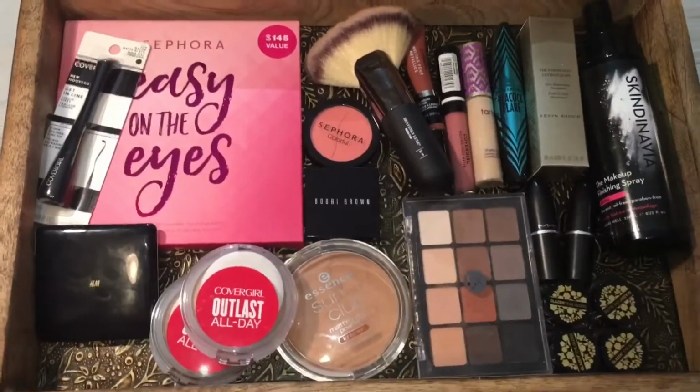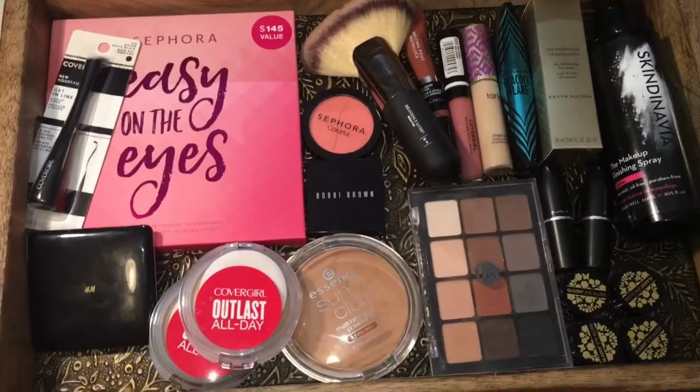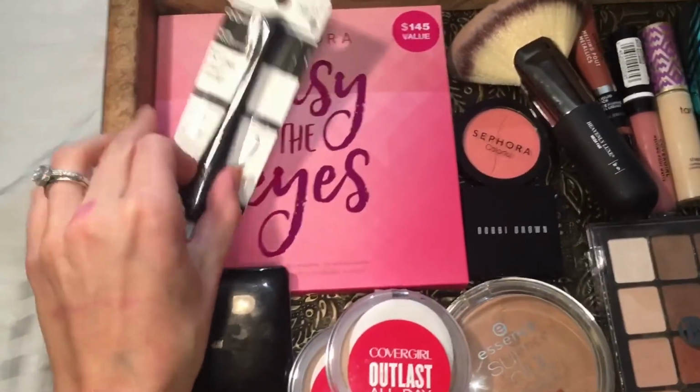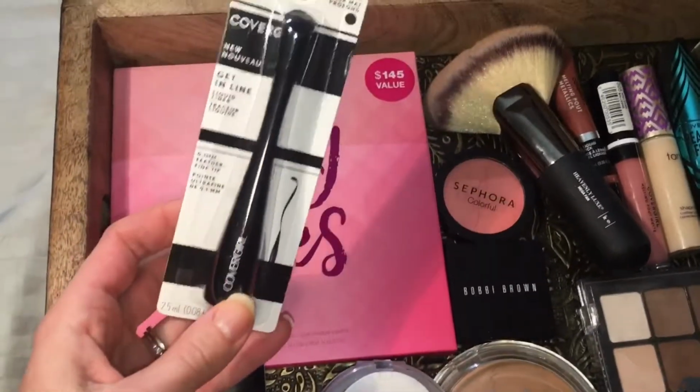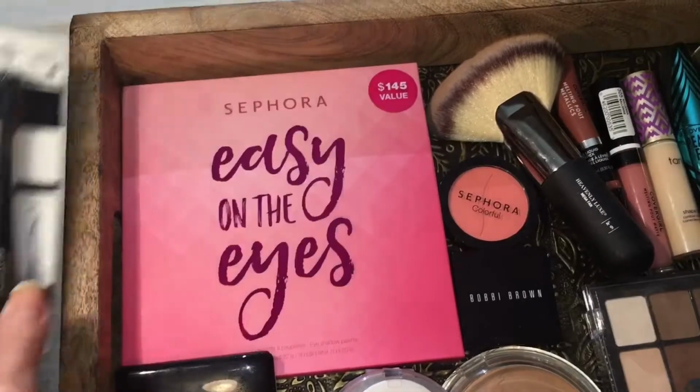Okay guys, so here's this week's makeup tray. As most of you know, we are already packing up, so the new items are limited. Let's start off up here. Covergirl recently came out with a new liner. This is the Get In Line Matte Black Liner, so I'm very excited to try this one.